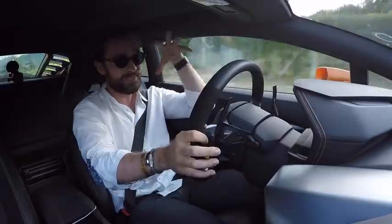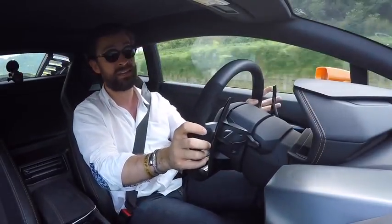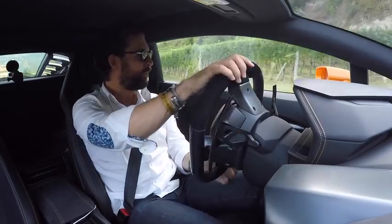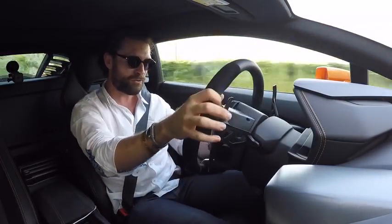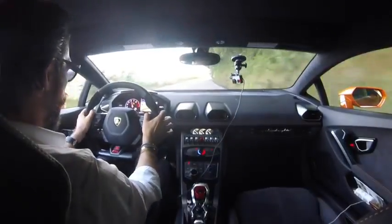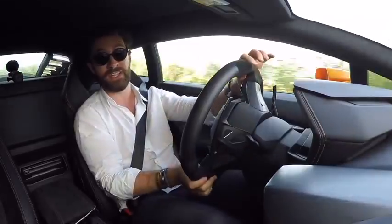Anyway, back to engines. Turbos are taking over, hybrids are coming on board. This is no doubt going to be one of the last naturally aspirated V10 engines in a mass-produced sports car. And being able to be part of the generation which got to enjoy an engine like this, I feel super privileged.